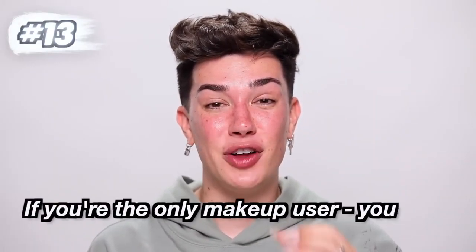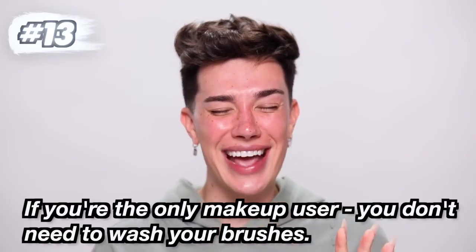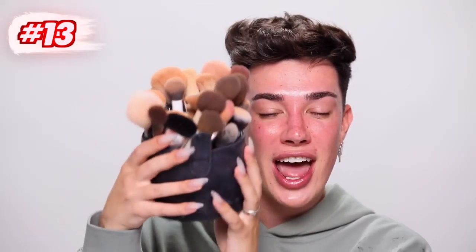This next makeup myth is that if you're the only one using your makeup collection, you don't need to wash your brushes. And it's scary that this is a myth, but this is wildly, painfully untrue. You guys, please make sure you're washing your makeup brushes. Even I, as a professional makeup artist, this is my job, I do not wash them nearly as much as I should. As you can see, they can get really dirty. They can grow bacteria or mold.